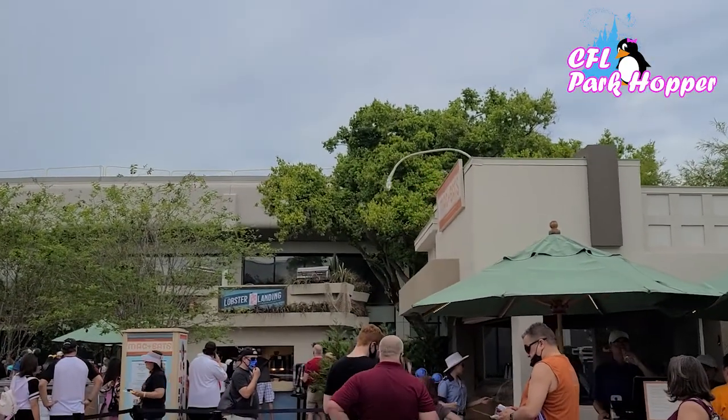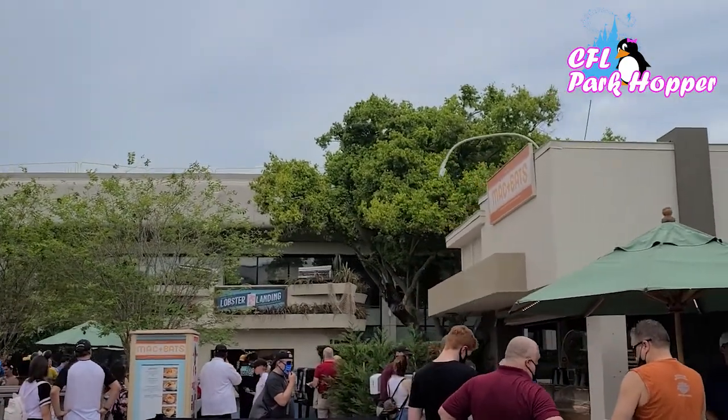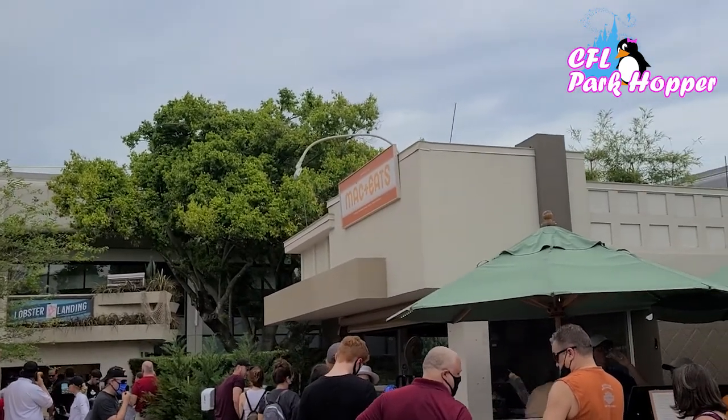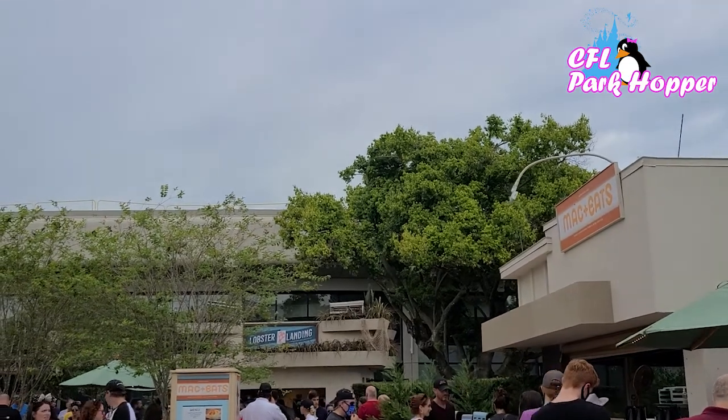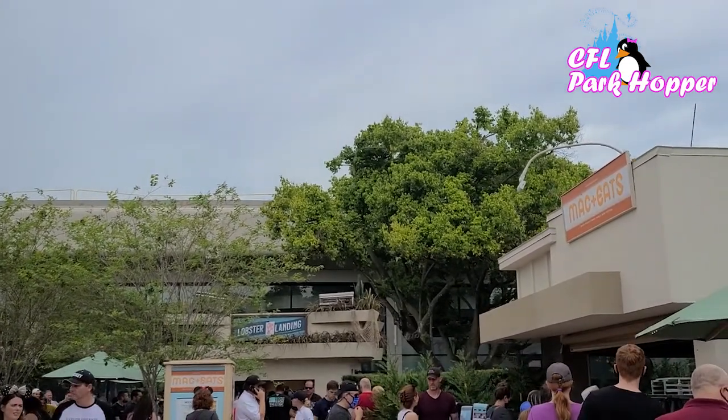All right, now that we've rounded the corner, here are the two new booths: the mac and cheese, it's called Mac and Eats, but it's mac and cheese, and the Lobster Landing. And I'm going to get something from each of these booths. So let's get started.